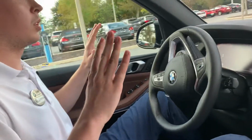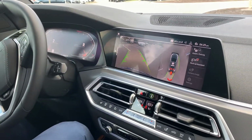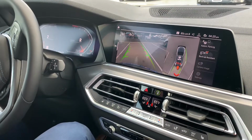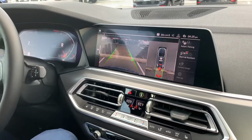Now, you do need to manually have your foot on the brake when it goes too fast. The system will not brake for you. Also, always keep an eye on the camera to make sure you're going in the right place. But as you can see here, it took me right back to where I was parked. I didn't have to do anything but tap my foot on the brake when I needed to.